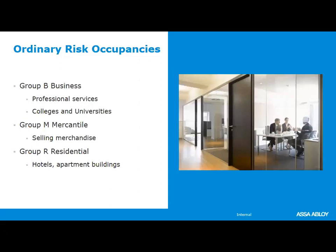Ordinary risk occupancies, I mentioned Group B, business, which is for the sale of professional services. This includes colleges and universities. Some people think, well, that's educational. Educational is K through 12, and you're an adult at a college and university, you're paying for the services. And so they consider that Group B business, unless it's a dormitory, which is then going to be Group R, residential. Group M, mercantile, is very similar to Group B, business, but instead of selling professional services, they're selling merchandise.